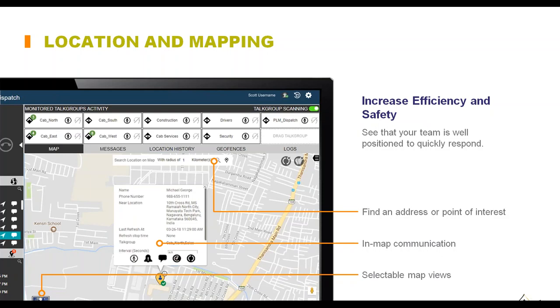You can also change the selectable map views. So at the moment, it's using Google Standard Street map there. You can change that to a satellite map or a hybrid view, depending on what your preference is for mapping.